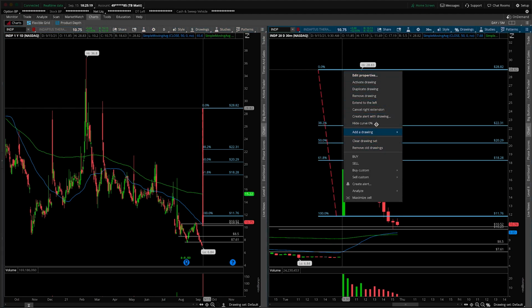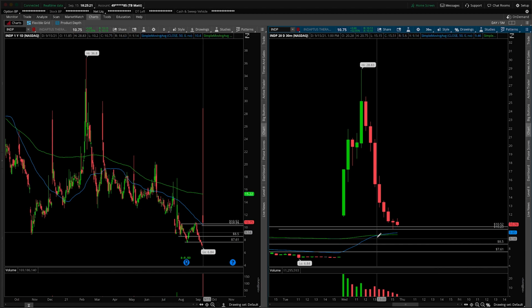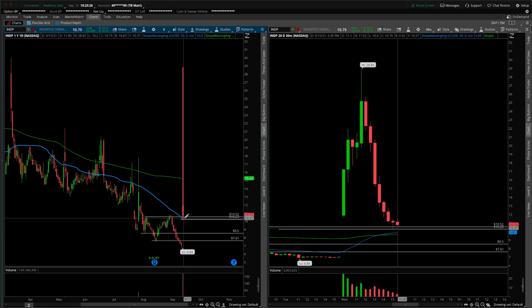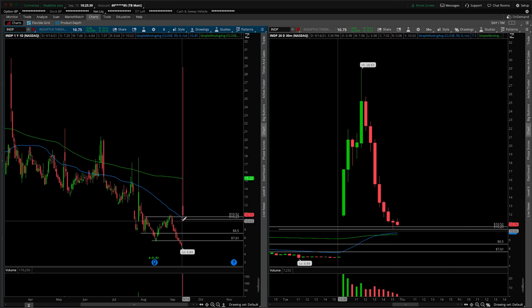Those are no longer really important. Where are you? Remove drawing. There it is. The main thing we want to watch for is just the gap underneath us, right? If there is any continuation lower that gets us below that, I would just argue $10 mark, right? Just because it's a nice psychological number underneath us.